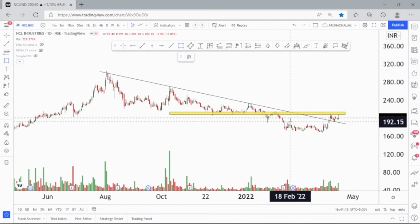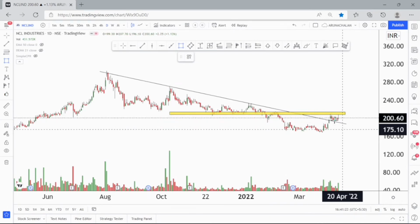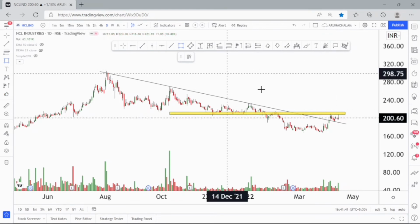So the stock gave a breakout from the range 190, and it was trading higher than the price range of 190. So this can be considered as a bullish sign, and we can expect the price range of 220 to be broken within a week. So just add the stock to your watch list and watch the stock till the breakout, and enter the stock only if the entry triggers. So we can enter the stock above the price range of 210 or 220, and we can expect the target around the price range of 300 for short term.